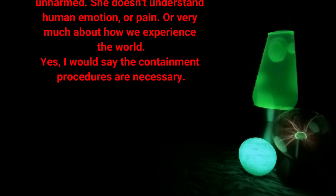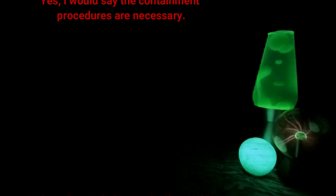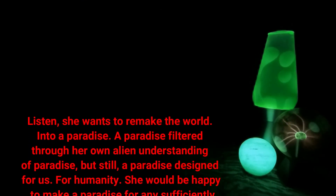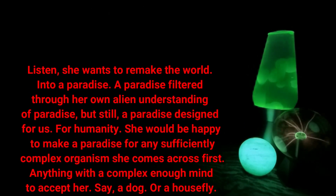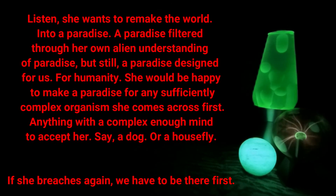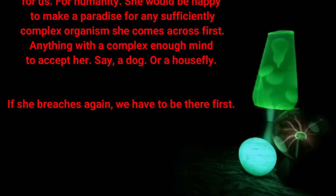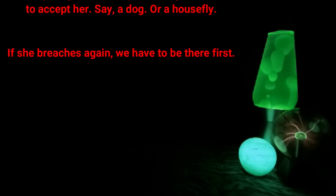Yes, I would say that containment procedures are necessary. Listen, she wants to remake the world into a paradise. A paradise filtered through her own alien understanding of paradise, but still, a paradise designed for us, for humanity. She would be happy to make a paradise for any sufficiently complex organism she comes across first. Anything with a complex enough mind to accept her. Say, a dog, or a housefly. If she breaches again, we have to be there first.